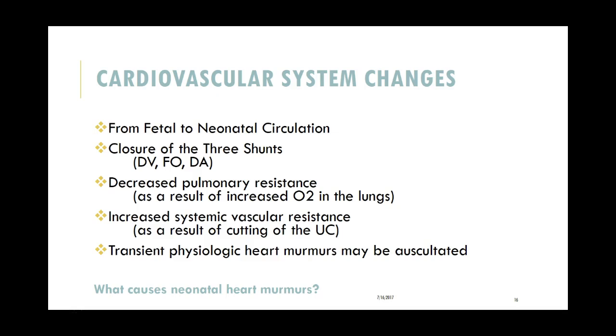Transient physiologic heart murmurs also may be heard whenever you do your assessment on a newborn, and that just means that you may hear a heart murmur one time, and then when you go back and listen again, you might not hear it. That has to do with the closing of those shunts, specifically the foramen ovale. It's important for you to know what causes heart murmurs and why you hear those. The reason is turbulent blood flow. If there's an incomplete closure of the ductus arteriosus or the foramen ovale, then you may hear those transient heart murmurs. 90% of the ones that you will hear in a newborn are transient, and normally they will take care of themselves.